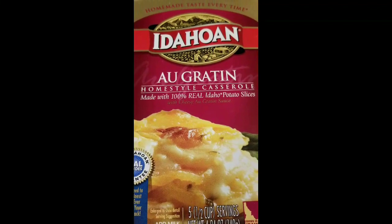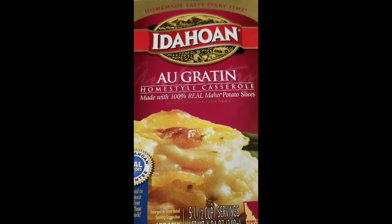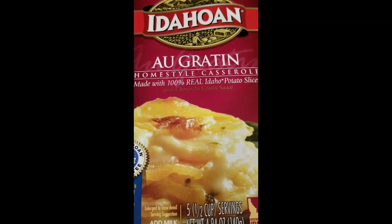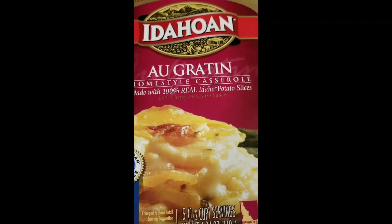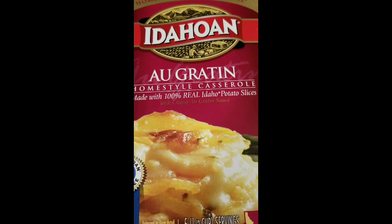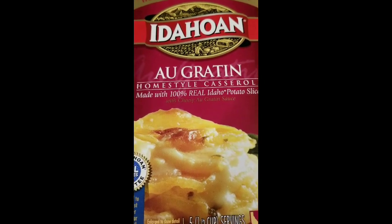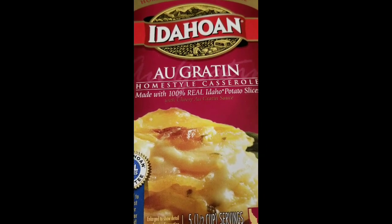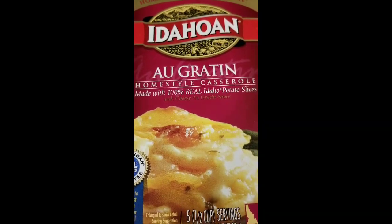So another item I got from Dollar Tree was these au gratin homestyle casserole potato mix. They had a larger container. This is 5.5, but it's just me for dinner. And the other ones are really synthetic cheesy. These aren't really that bad, but I don't want to put them in the oven. I'm not feeling like waiting 40 minutes.